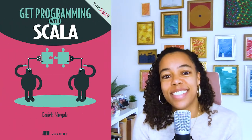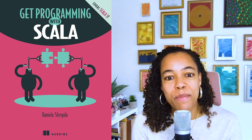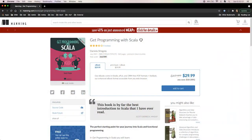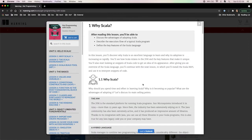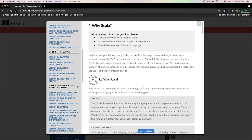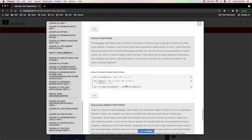So tip number 1, this book is absolutely amazing. It's Daniela Sfregola's Get Programming with Scala. I've actually been using this book for the last 3 months at work to teach new Scala developers Scala, and it's been absolutely amazing. It's a really comprehensive book. So Daniela covers everything from object-oriented programming in Scala to functional programming, and takes readers right from the basics to kind of using futures and things like that.